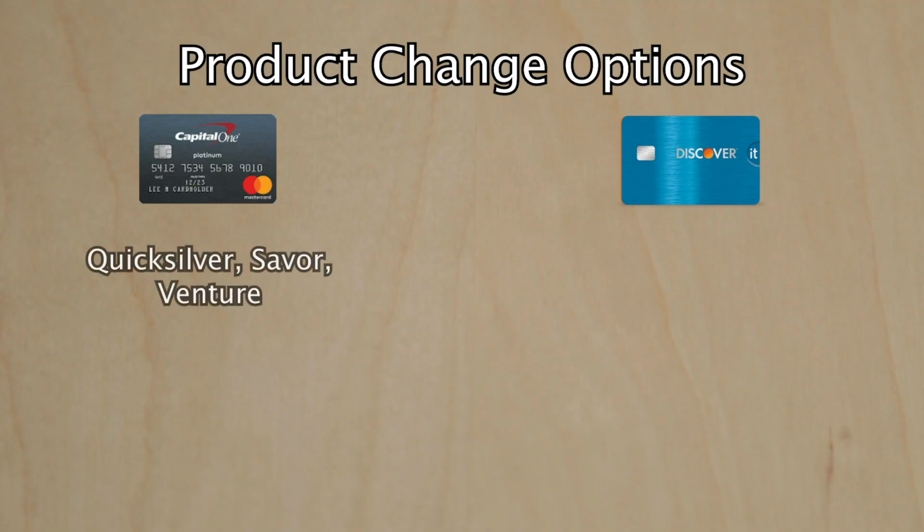Now let's have a look at product change options, okay? So for the Capital One Platinum, there are a variety of product change options. I product changed mine to the Quicksilver. Quicksilver is 1.5% cash back on all purchases, kind of like a Freedom Unlimited or similar kind of card. But you can also product change to the Venture. I was offered that. And now I believe you can product change to the Saver as well. I wanted the Saver, but at the time you weren't able to product change to it.